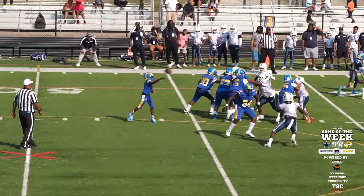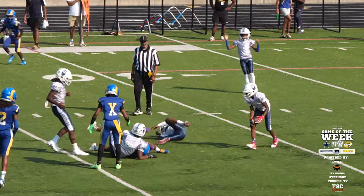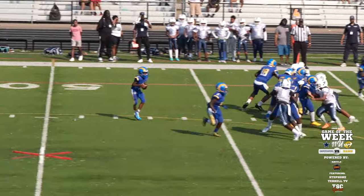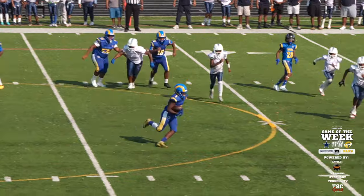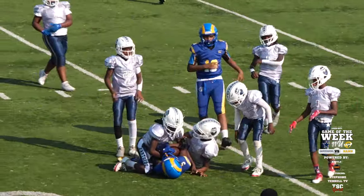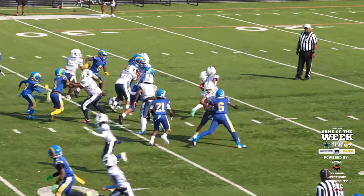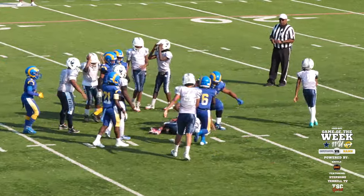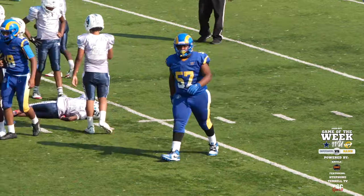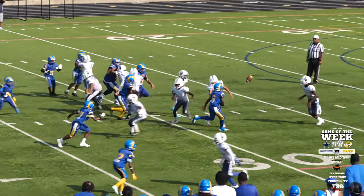Shotgun, quarterback drops back, throws over the middle. Ooh, almost. I don't know. Quarterback dropping back, gets a little time, dumps it. Throws, see what he can make out of it. I don't know if I would've. And that's going to be a tackle in the backfield. Wow, number. And a toss.